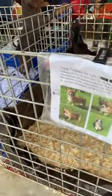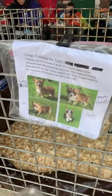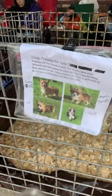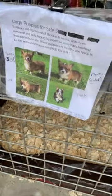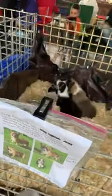What do we have here? Corgi puppies, 9 weeks old, first round of shots, 6 weeks, dew claws removed, tails docked by Spencer Veterinarian, both parents on site. These puppies are healthy and ready to go. Sold, CJ, and then we've got phone numbers there. Did it say how much? It wasn't how much.